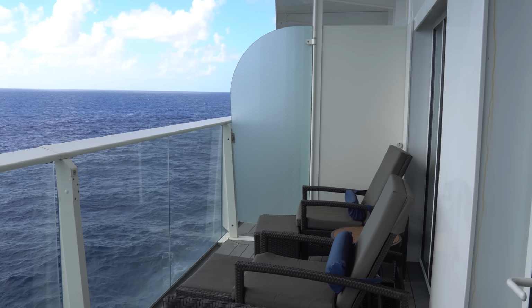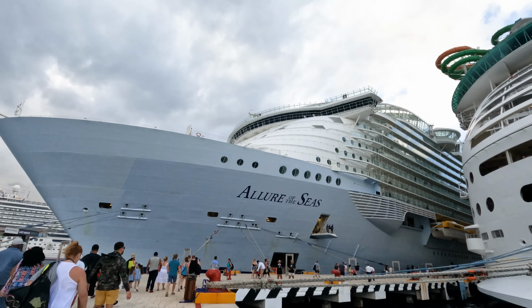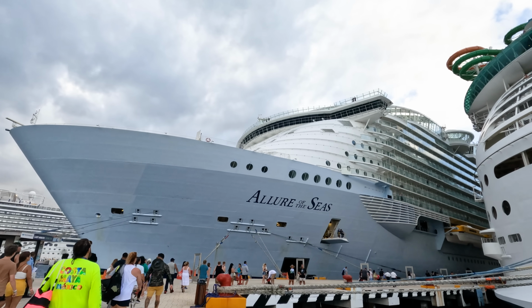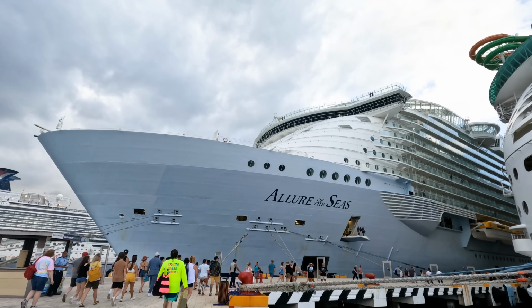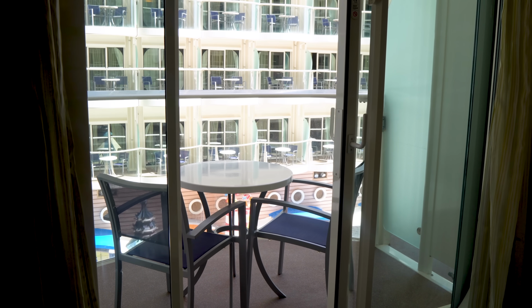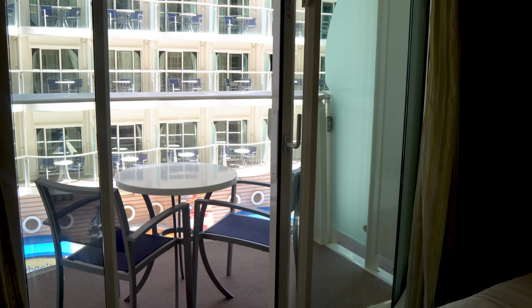So if you're trying to decide if deck 2 or deck 3 is the right choice for you, I think it's really going to come down to your budget and what's more important to you, price or location or what's inside your cabin. After all, you can spend a lot of time doing other things outside the cabin, or if you're going to spend a lot of time in your cabin, then maybe it is worth spending extra for a nicer room.